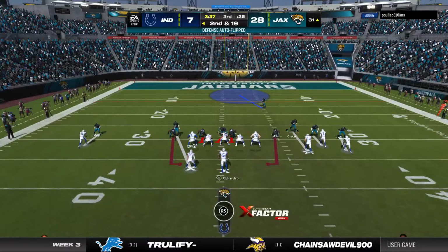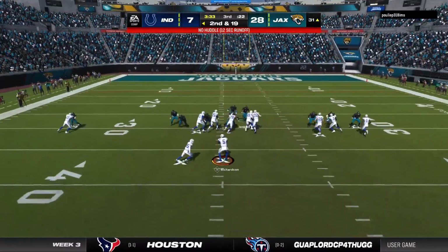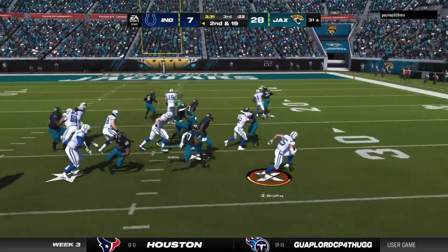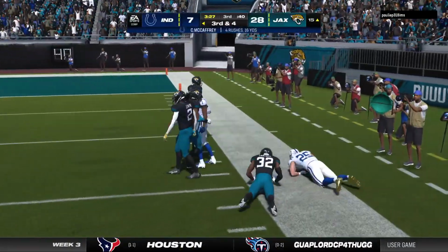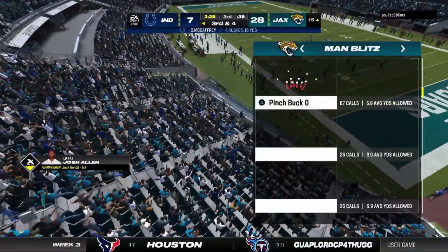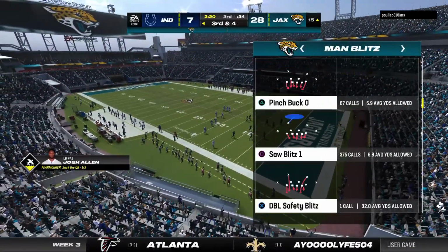Sacked back at the 31. After the sack, it's 2nd and 19, and the road gets a bit tougher from here. Shotgun handoff now to McCaffrey. And on this one, he'll get to the 15, right at the 15-yard line. They get 16 out of that one, but they'll still need to convert on 3rd.